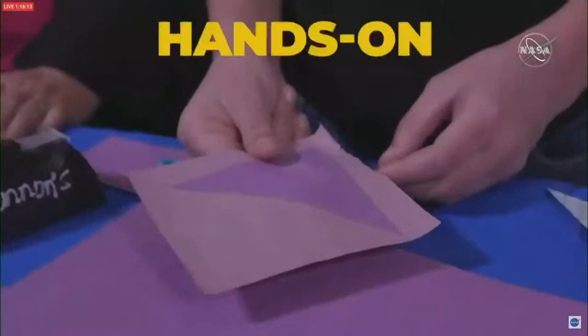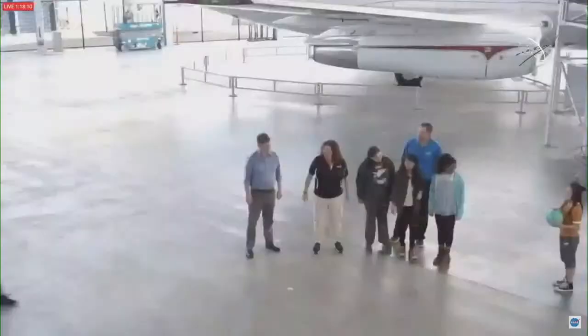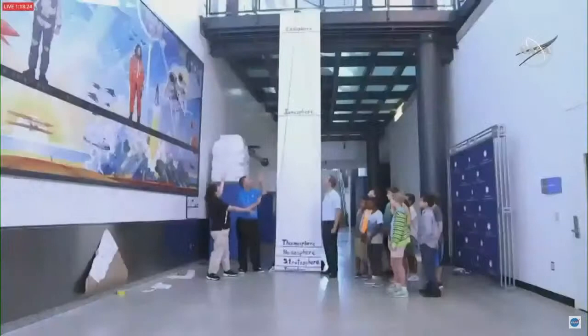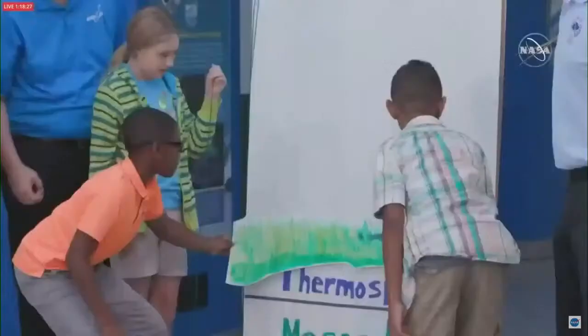But we're going to have you all create a little demo that you can take home tonight. We're going to do a little bit of math to figure out how far apart they actually are. Here at the National Air and Space Museum, we supersized it. So we have got a really big model of the layers of the atmosphere.